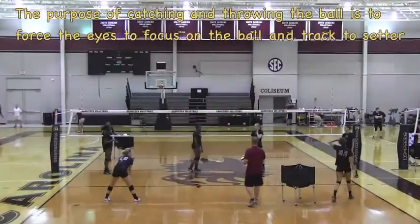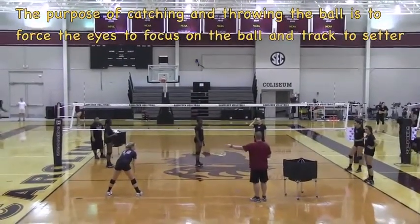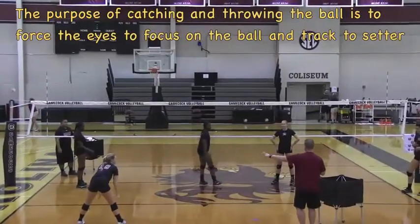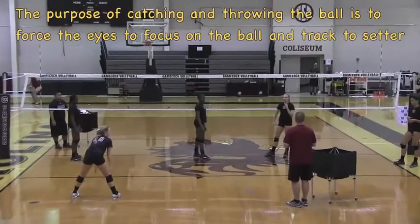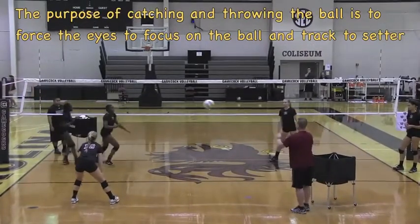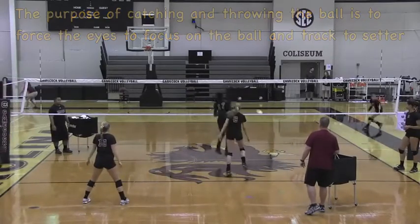Okay, you're gonna come down, you're gonna catch the ball, okay? You're gonna toss a free ball to her, and then you're gonna track her pass. So you catch it from me, toss an easy control ball to her, and then you track it. Okay, ready? Go. Toss it back, go, go. Track it all the way, you took your eyes.